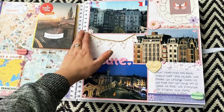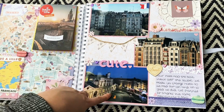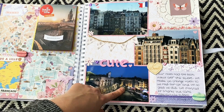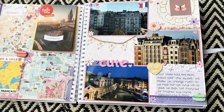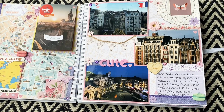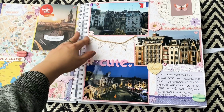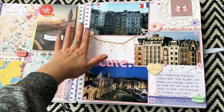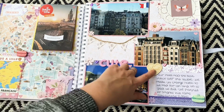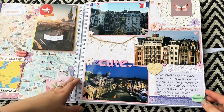And then these are some really cute pictures from our room as well. This is what we could see at night, and it was really interesting. We used to sit and people watch from our room in the evening, or when it was too hot in the afternoon. We'd come back for a siesta sort of thing. It's just nice to watch the people. There are some nice buildings, and I used this cute little bunting from Dovecraft, and the wood veneers I got from Dovecraft as well.